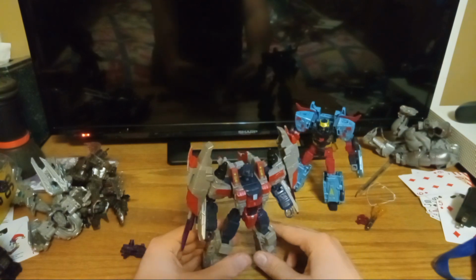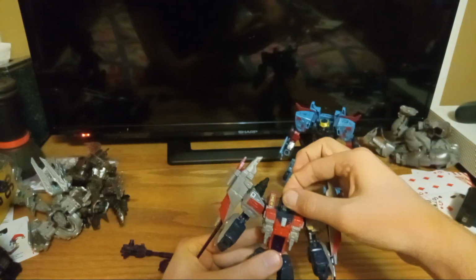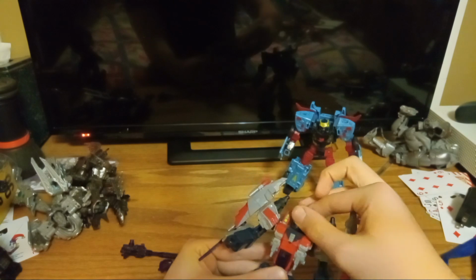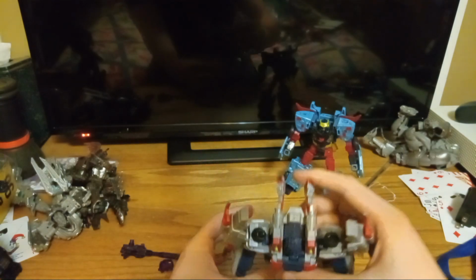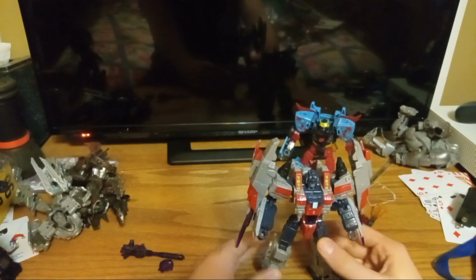So, yeah. Anyways, articulation for this guy. Ball joint at the head, same thing as Hotshot. You can get it to do pretty much whatever you want. He can't look up, which sucks because he's a seeker. You see him in flying positions. Having him not look up is kind of a shame.